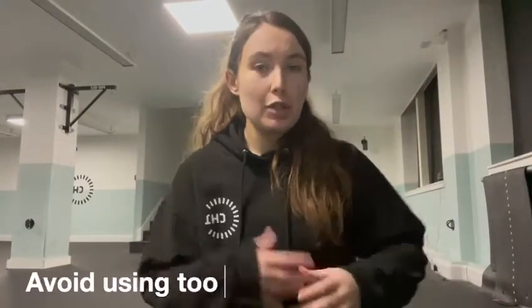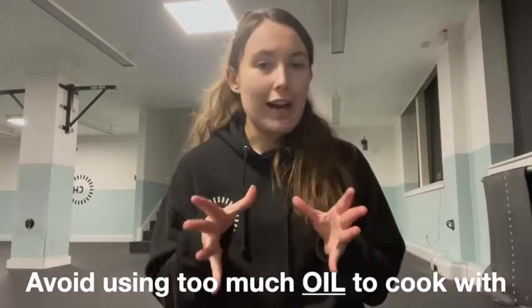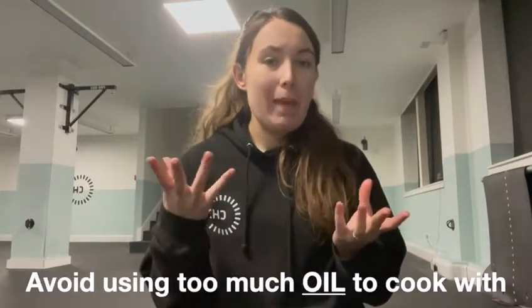Tip number 7, try and avoid using too much oil when you're cooking. Oil is really high in calories. Just to put it into perspective, a teaspoon of olive oil works out at roughly 120 calories, and when you think of how much that is and how much it's going to add to your meal, is it really worth 120 calories? Probably not. Using those 120 calories on something else is definitely going to keep you a lot fuller.